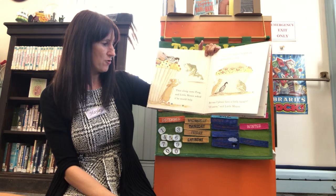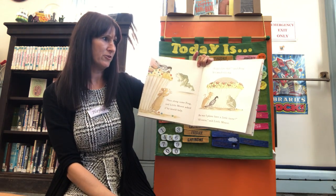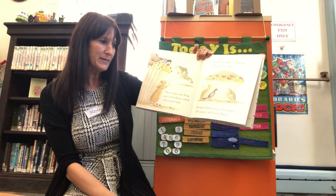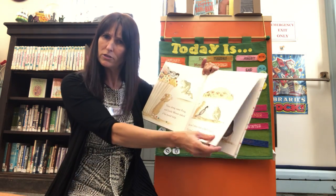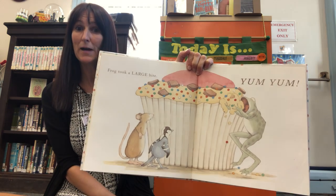Then along came Frog, and Little Mouse asked if he would help. "I can't lift that," said Frog. "It's much too big. But may I please have a little taste?" "Of course," said Little Mouse. Frog took a large bite.